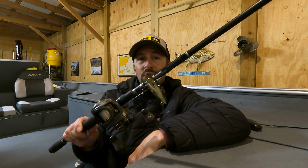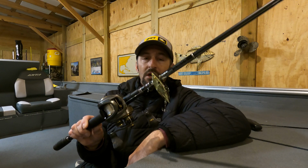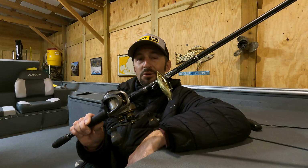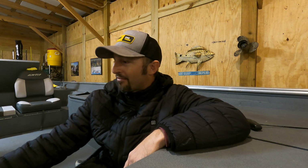Now, talking about how I caught my fish, the last one came on this gold Bill Lewis rattle trap. I really like gold on cloudy days. This color will work in clear or stained water and muddy water. I think it does a little bit better in the muddy water or when it's cloudy like today. So this guy right here definitely caught one of the 5.